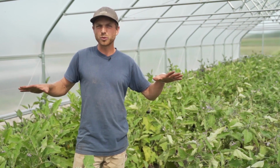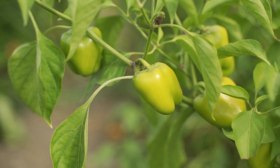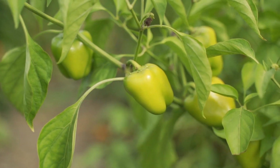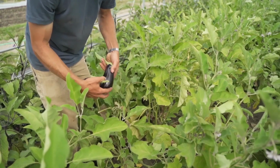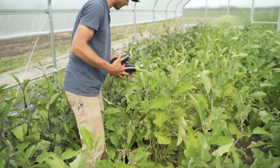These crops really benefit from the extra heat that a greenhouse gives during the day, as well as overnight, when the temperatures are not going to be getting as low. With that extra protection overnight, the plants grow at a much faster rate and will have higher production.